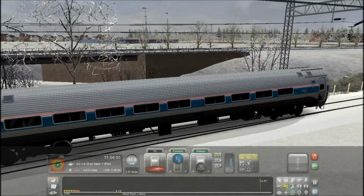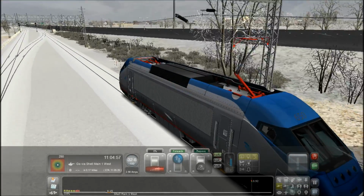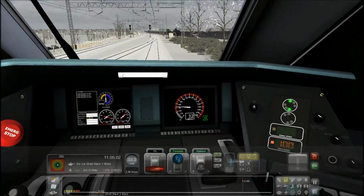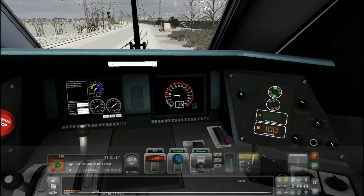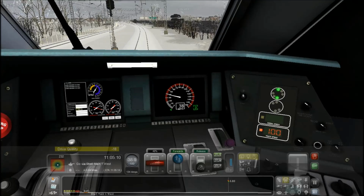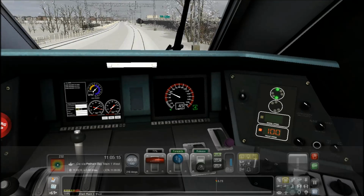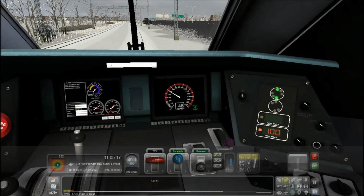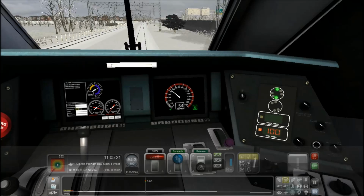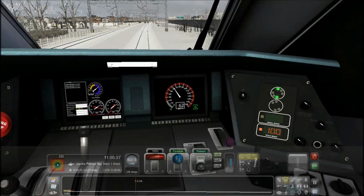Kind of reminds me of an annoying glitch in the scenario editor when trains decide that for some reason they're just going to go at incredibly slow speeds. Well, I'm accelerating now. Okay, there's no signal speed. You see, that's the thing. Drive quality, it's really annoying. You've got to be very careful with the throttle on this. And the ACS64. Not so much with the Acela though. But now at least we can get going.